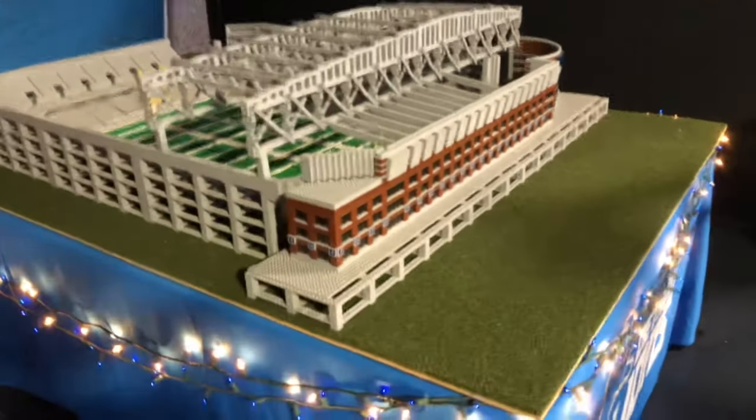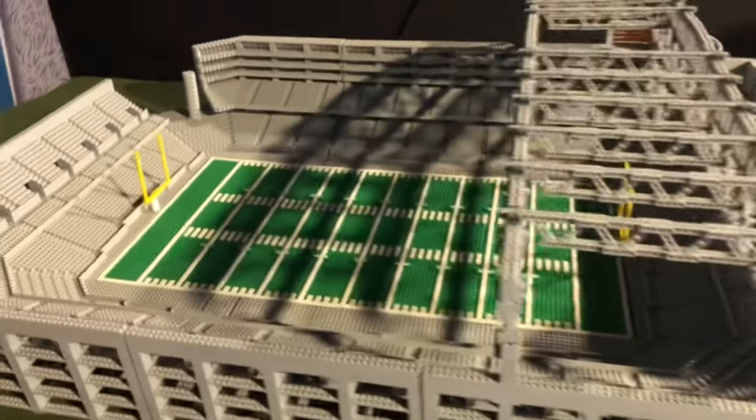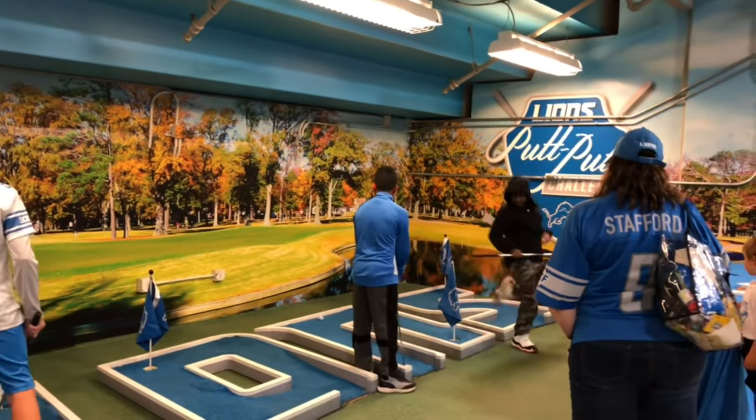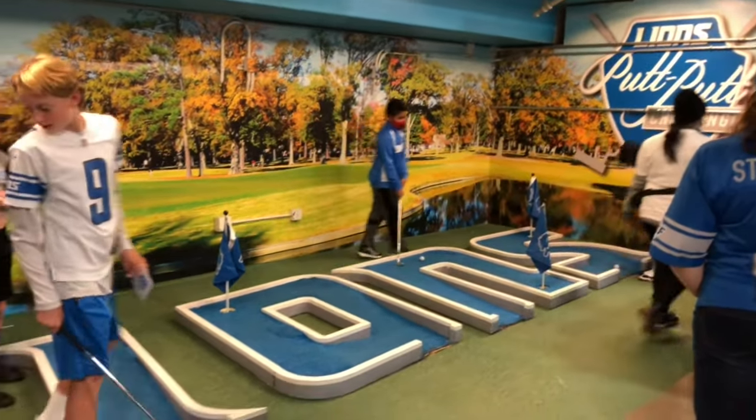It's a Lego replica of Ford Field. Lego action. We even have some fun activities for kids to do, like putt-putt.